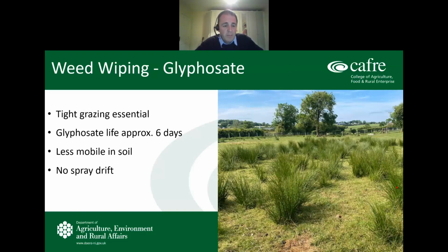The last point on your slide there is that there's no spray drift. Obviously, if you have a boom sprayer, you have a large amount of spray. There is spray drifting. It's exceptional in Northern Ireland that you will get a day with no wind, so spray always does drift to an extent. With your weed wiper, you're only putting spray directly onto the plant that you want to target. So there is no spray drift whatsoever.